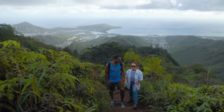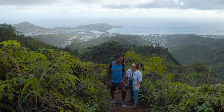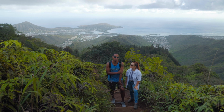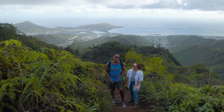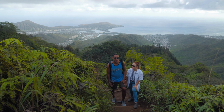It took us about 2.5 hours to reach the top, but again, you know how we roll. We go constantly slow, shooting. And this is definitely a trail I would not recommend you wear flip-flops on, because the terrain is very rocky. Like I said before, a lot of rocks, a lot of tree roots. It's super uneven. You can roll your ankle on here really, really easy. So flip-flops is not a good idea for this hike.